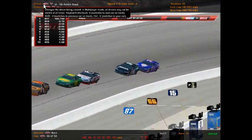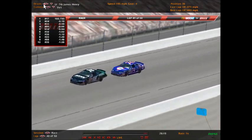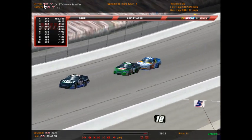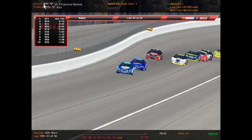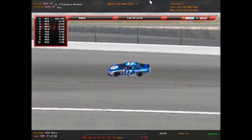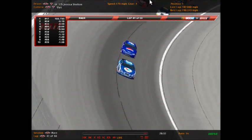Ashlyn Boyd 35th at the moment. James Henry 36th. 37th is Diego Yepes. 38th is Aiden Shepard. 39th Henry Samper. 40th is Dion Moon. And Zach Winkle all alone in 41st position as we are down to already 10 laps to go. 9 to go this time by.